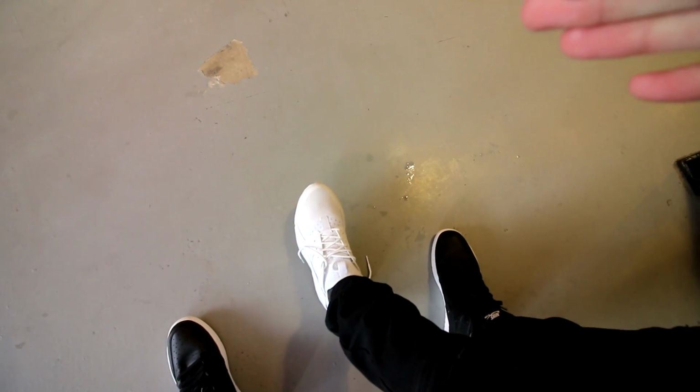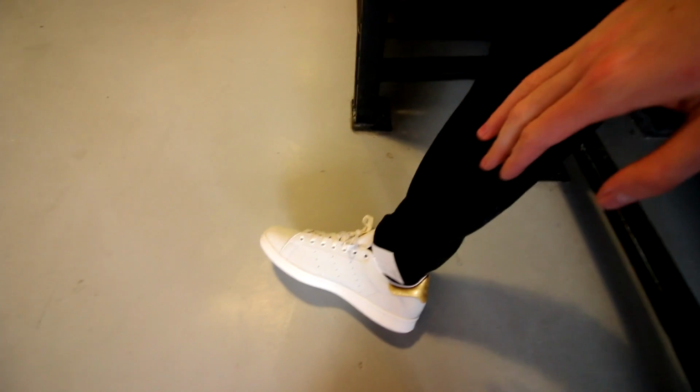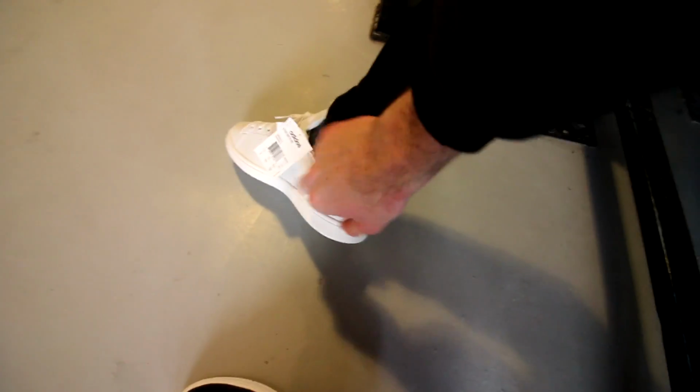They're a little bit too tight though. I need like probably at least a 12 in these. These look pretty dope. I don't know, what do you guys think? It's like a gray suede and gold, except it looks white. It's like an off-white suede. Got the sneakers. You guys will be very surprised as to what pair I got.